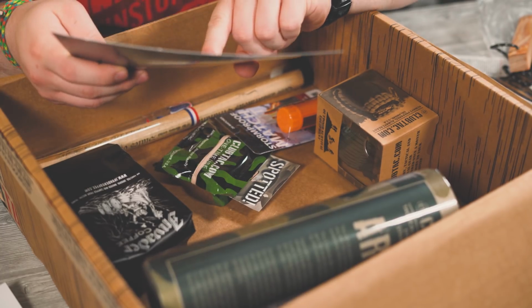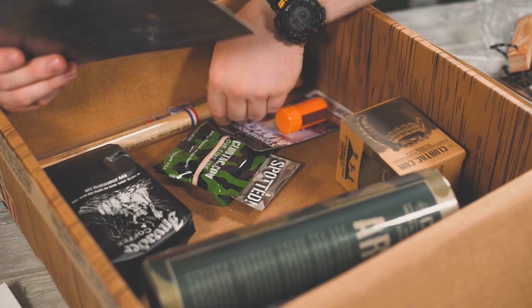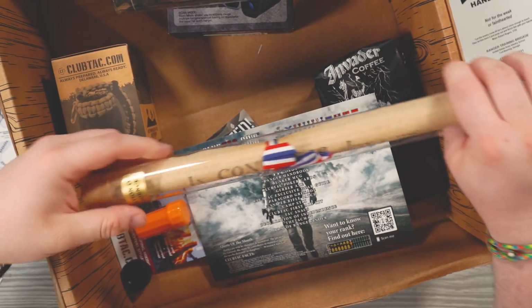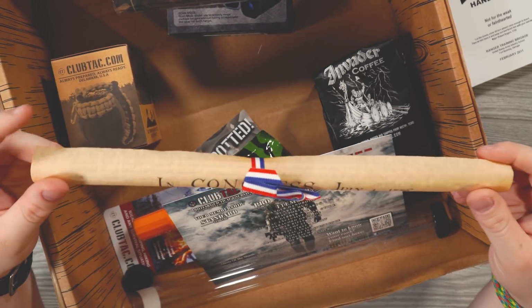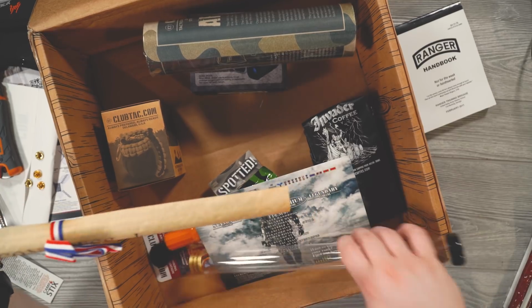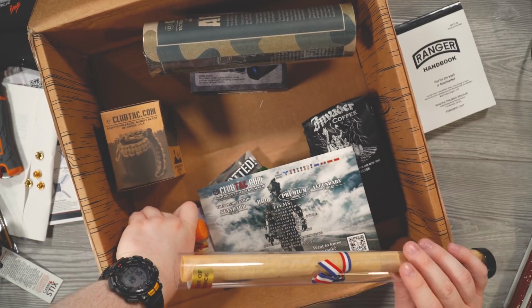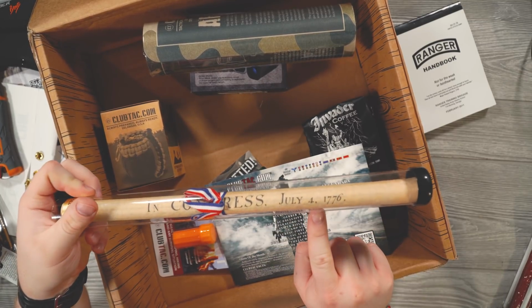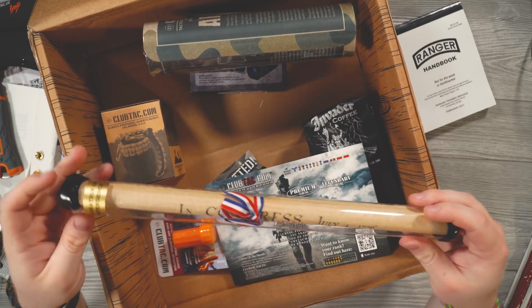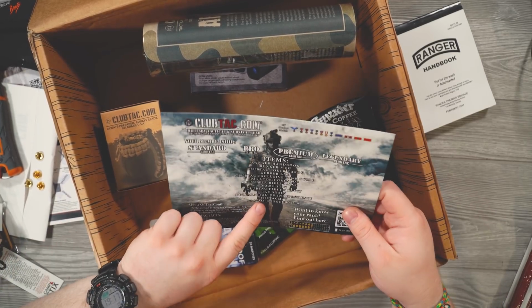Next up on the list, Declaration of Independence. Well, there you go. You have a Declaration of Independence, or at least a copy of one. I'm not gonna unroll that. Pretty self-explanatory for what it is. If you're from the United States of America, you should know what that is, and you should know that date right there, July 4th, 1776. This is because this was the July box, I do believe.